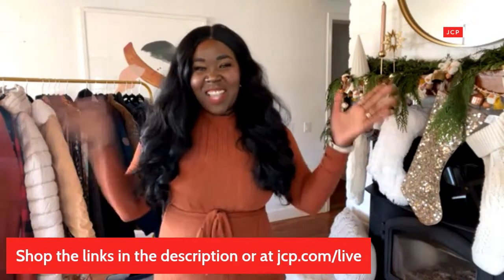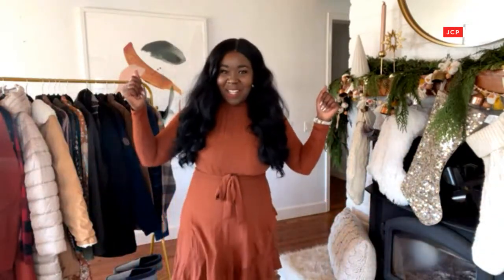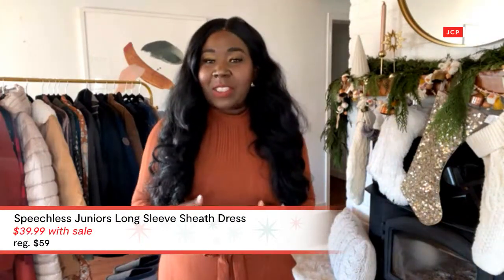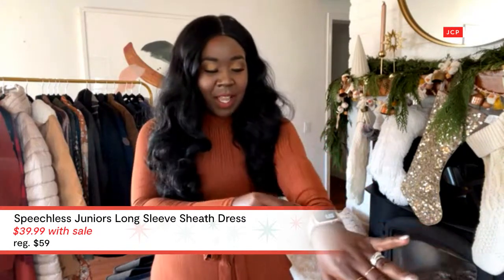So shall we get started? First up, this is a favorite. I am wearing this long sleeve, it's called a long sleeve sheath dress. It has a little bit of detail to it that I love, and it has this apple cinnamon spice color that I have been drawn to. A couple things on the rack today have a similar color. Feels fall, but I'm bringing it all the way into the new year.